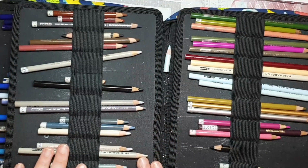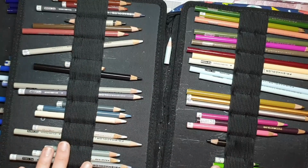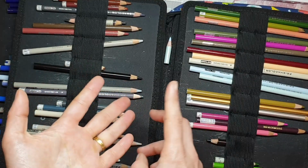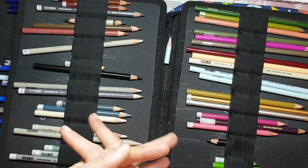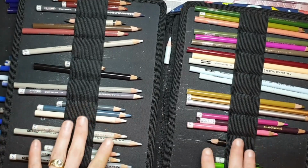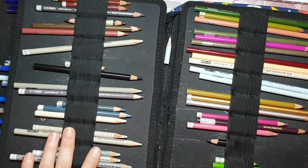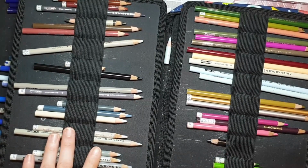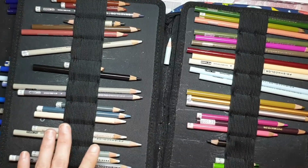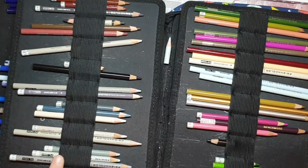And also I find Prismas work really well in almost most of my books. So I can use them in Kobe Rosanna's books, I can use them in Rita Berman, Hannah Carlson, I can use them on Amazon printed paper, and for the most part I hardly struggle with finding a match for my Prismacolors, whereas some of my other pencils are a bit more particular with the paper. So that is why these are such a big win for me.